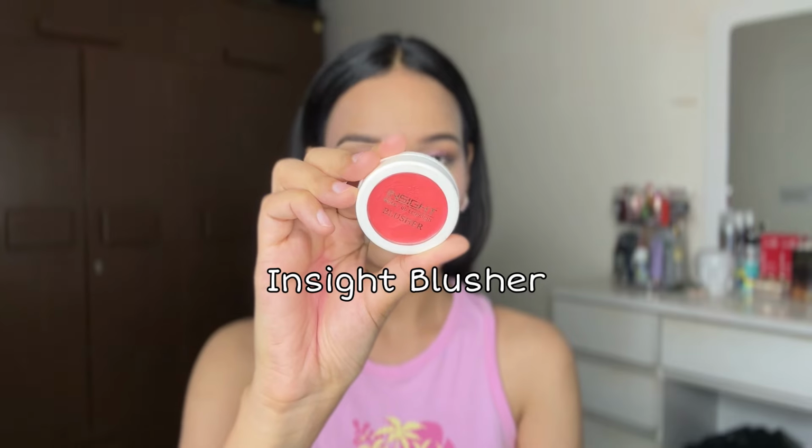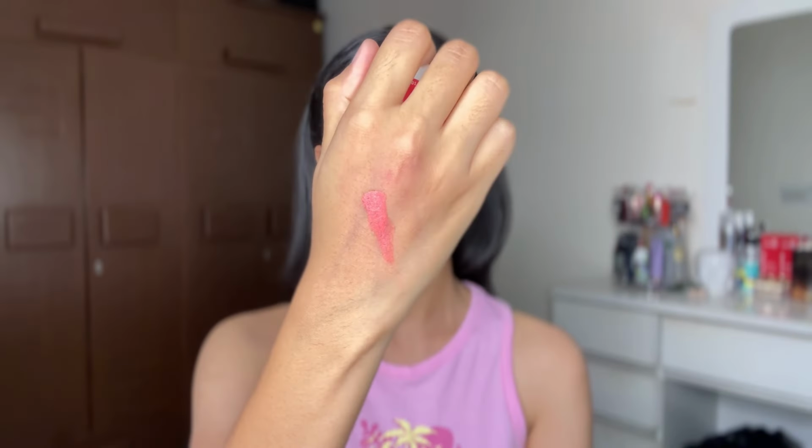This is the cheapest blush I own. It retails for about 80 rupees and I just love how good this product is. It is super smooth in consistency, highly pigmented and blends out so well.